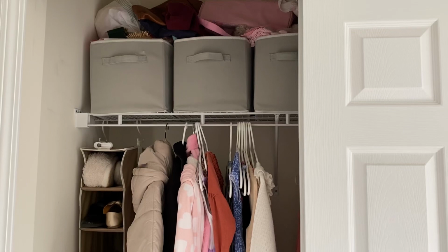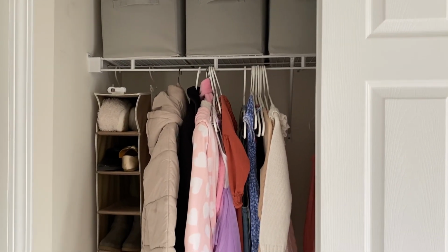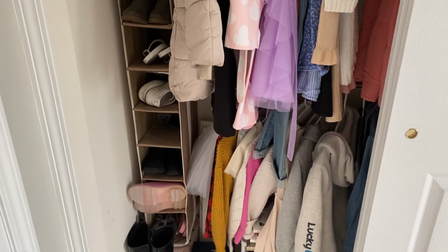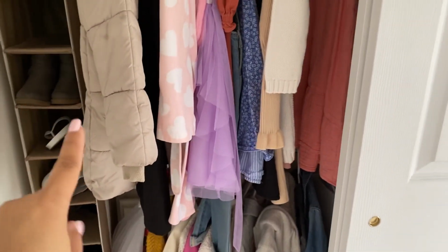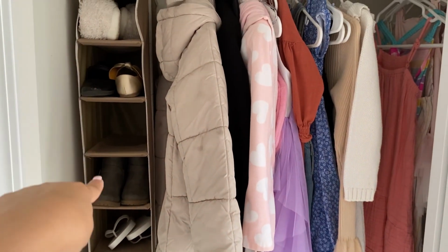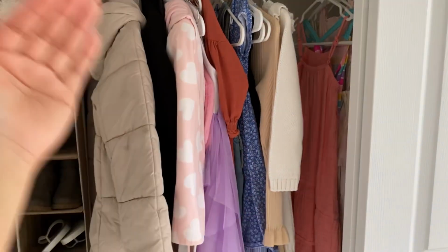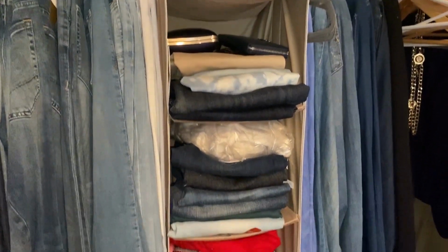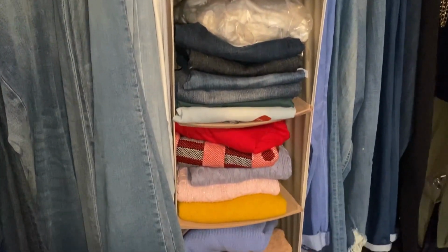So let's be honest, those first weeks of back to school are crazy mornings. By having a routine, things can go a little bit smoother. So I decided to jump on the weekly outfit organizer trend, and I'm going to be using this hanging organizer that I have in my closet, and I'm going to add it to her closet.